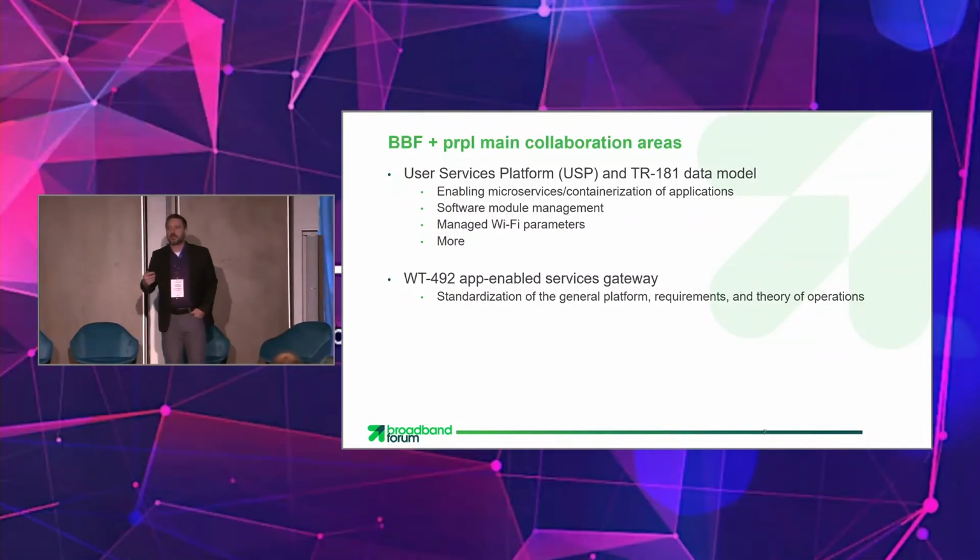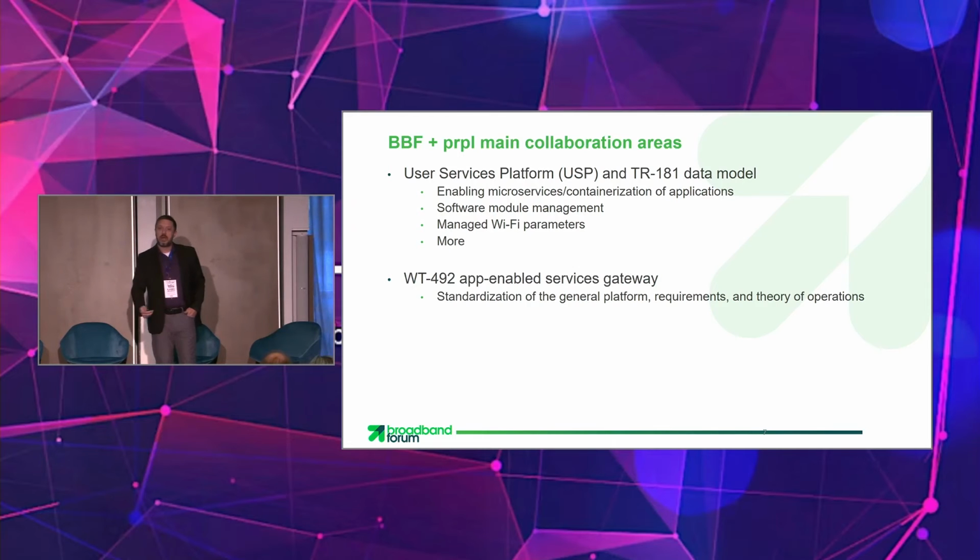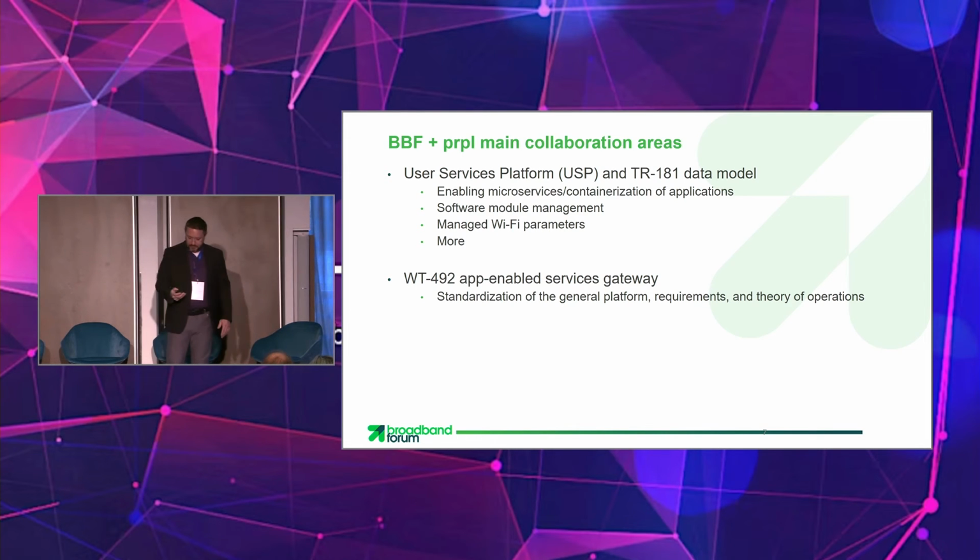And then a whole host of updates to the data model for all kinds of things that need to be done, including updates to manage Wi-Fi parameters, which was the last great milestone, getting the Wi-Fi management down solid in TR-181. And then also Working Text 492, which is the app-enabled services gateway, is really trying to standardize and codify the work that we're already doing in Prpl, so that it's in a spec that matches the open source projects that are being done to realize this.